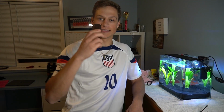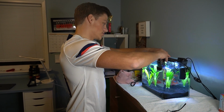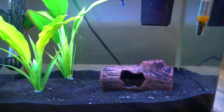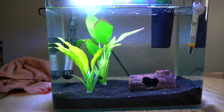It is now like a few days later and I got the betta log, so we're gonna finish off Larry's aquarium here. I already rinsed it off. I can just take this light off. Shove this in there for the boy. Oh yeah. Look at that. Beautiful. Absolutely beautiful tank right there.